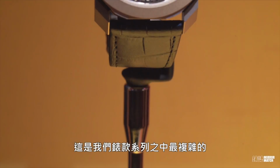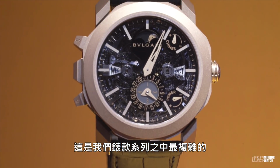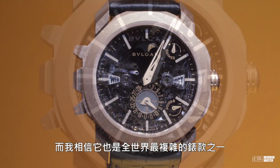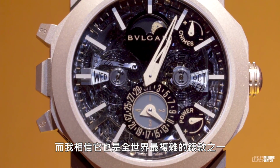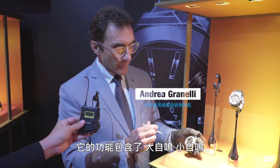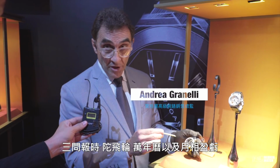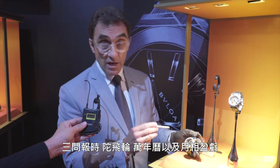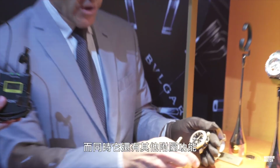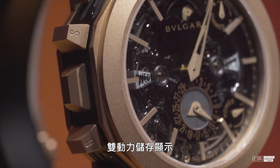This is the most complicated watch we have in our collection, in our assortment. And I believe is certainly one of the most complicated watches in the world today. It features grand sonnerie, little sonnerie, minute repeater, tourbillon, perpetual calendar, and moon phase in terms of main functions. Then you have some additional complications such as double power reserve.